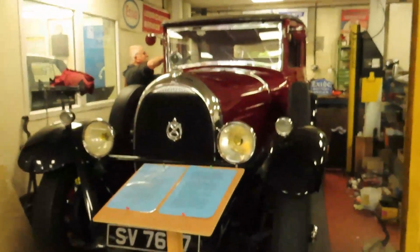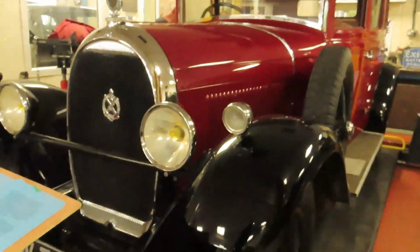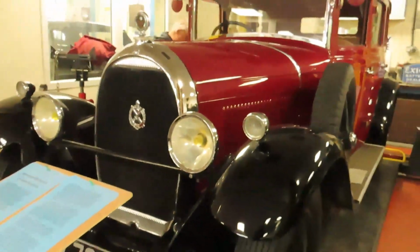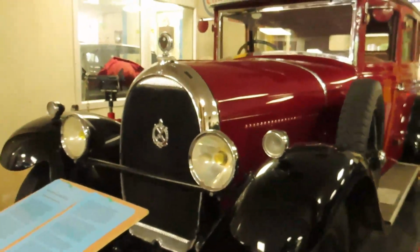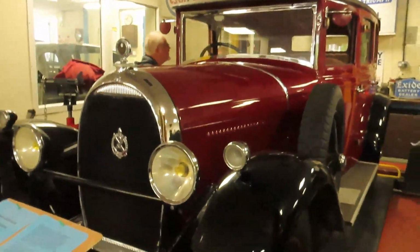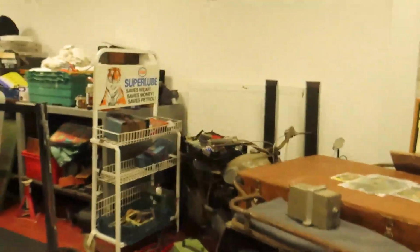Here is a lovely old Hotchkiss. This is from 1930. Some of these might have had a straight 8 in them as well. I'm not sure what engine is in this car, maybe a straight 6, but some of these definitely had straight 8s, and I absolutely love these. Obviously a French car manufacturer, started off much before the sort of car was invented, making cannons of all things.